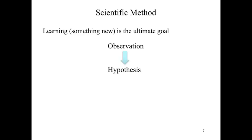I have to balance those two and decide which one's my priority. So I'm going to make a hypothesis. Okay? And I'm going to decide that whole wheat flour is going to somehow make the pie better for one of these categories. Then what am I going to do? I'm going to test it. Okay? By making an experiment.